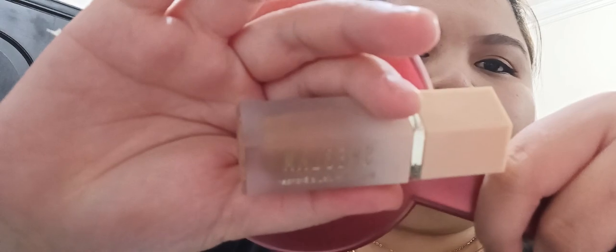And then after that, I use liquid contour. I'm trying to lean more on actually using liquid contour more than powder, because powder kind of moves around for me. Although I still have a contour palette thingy, like powder. So I use She Glam. This one.